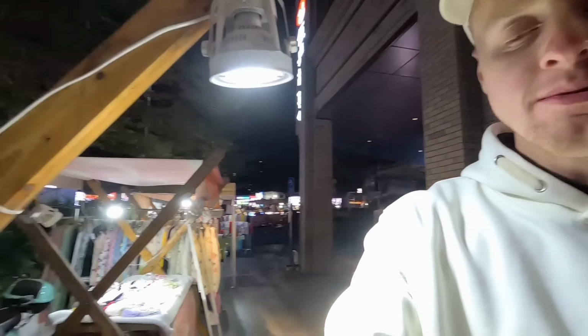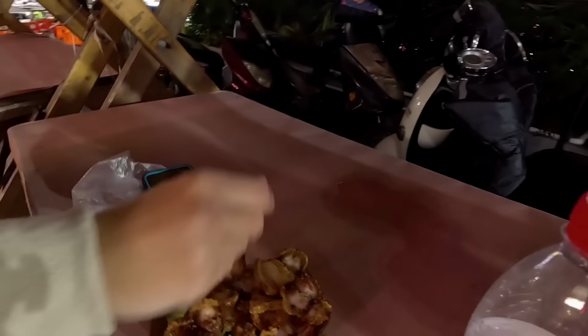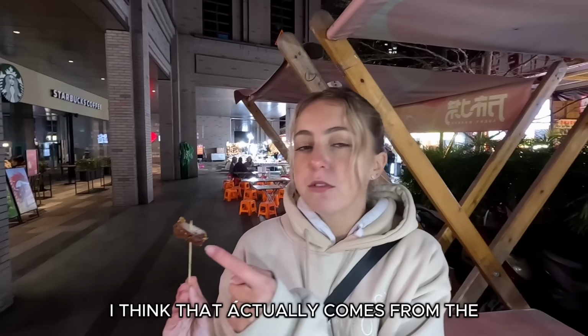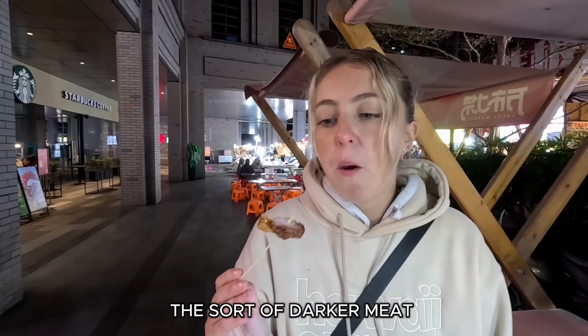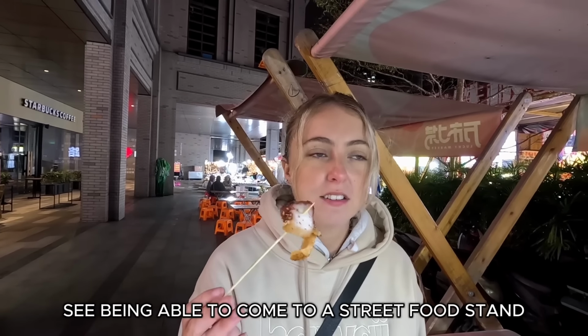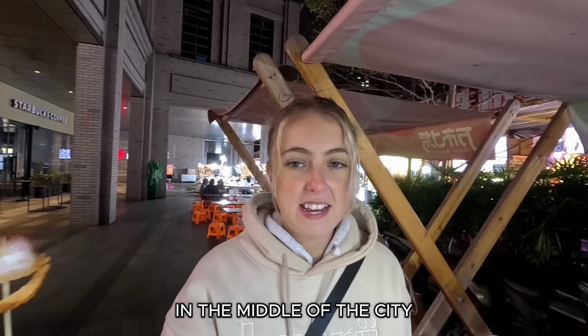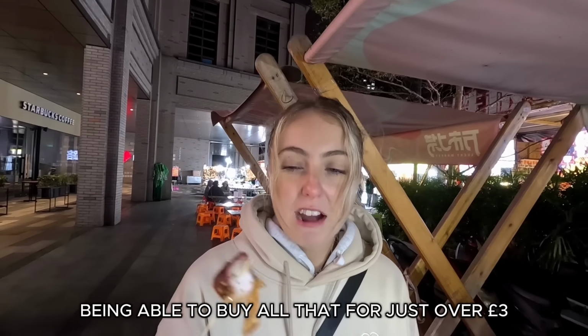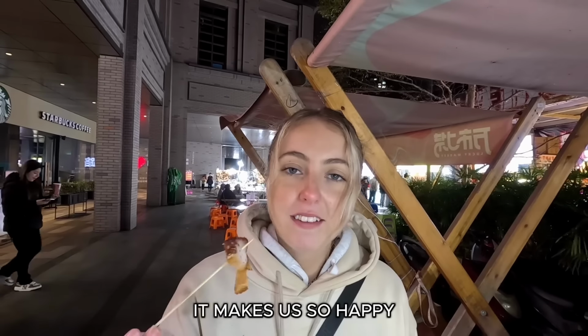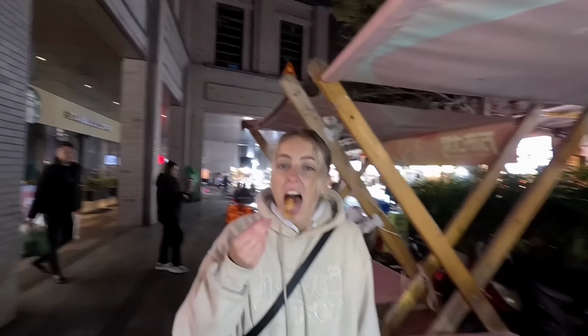Oh, what? Oh, my lord. My favourite thing in the world. It's got that barbecue taste. I think that actually comes from the darker meat. Mm. That is perfect. Being able to come to a street food stand in the middle of the city and buy all that for just over £3, it's insane. It makes us so happy eating this.